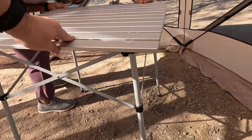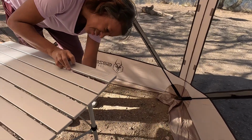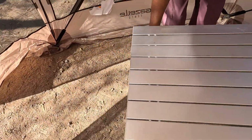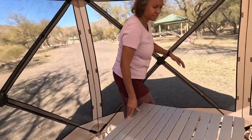Yeah, this is how I did it the last time. I was like, oops, it's gotta be an easier way to do this. There. Square it off a little bit more. Yep. Like I said, plenty of space in here.